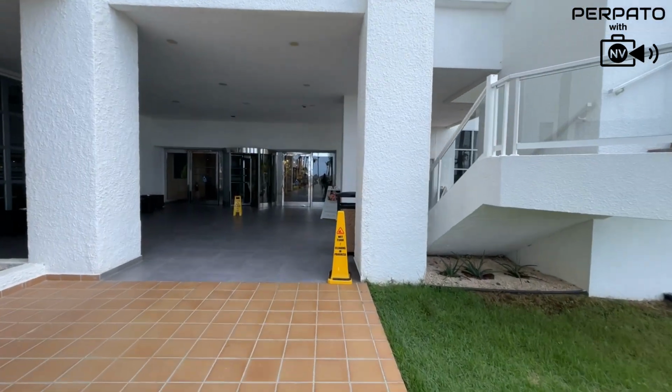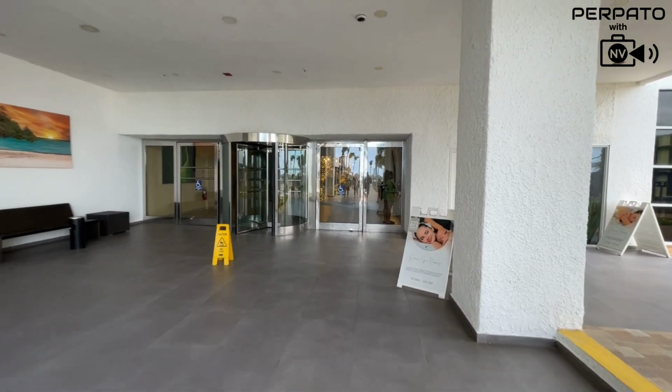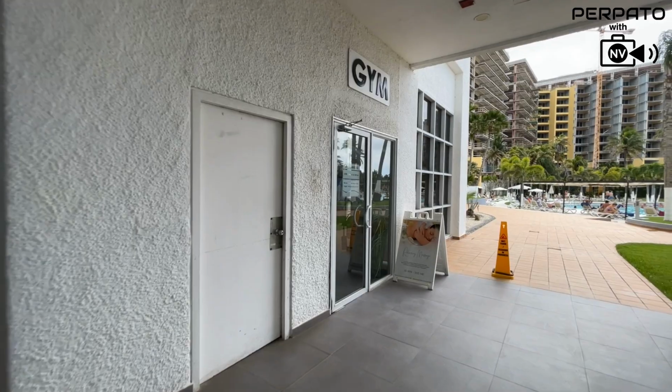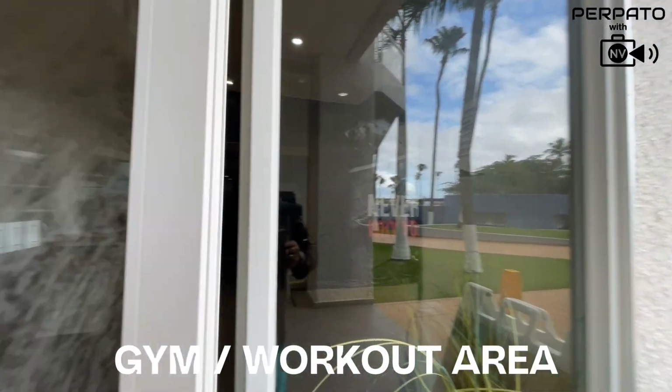Okay, let's head over here. And before we head inside, I'm gonna show you a quick glimpse of the gym. It is open from 7 a.m. to 8 p.m. Hopefully there's nobody inside.